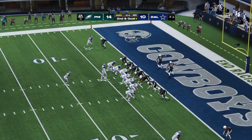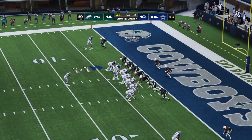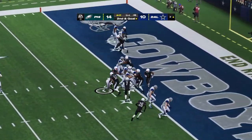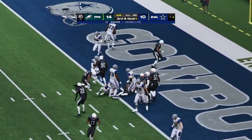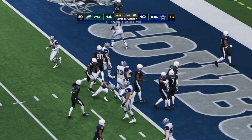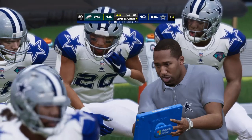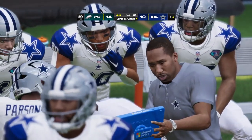So the ball position now at the 3. Here's 2nd and goal. Vaughn. And just a short gain that time as they're able to get him down, and give him 2 yards officially, and now it'll be 3rd and goal. 2 straight shots on the ground.